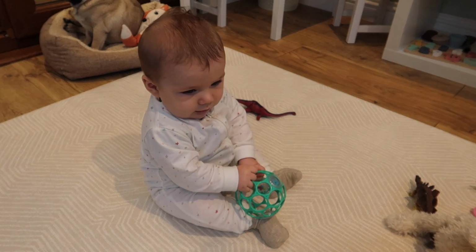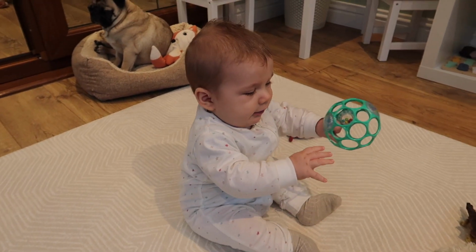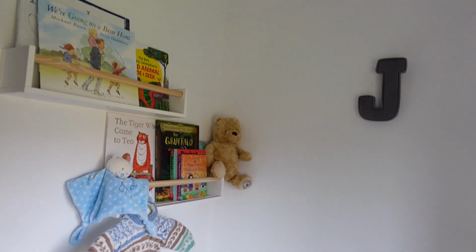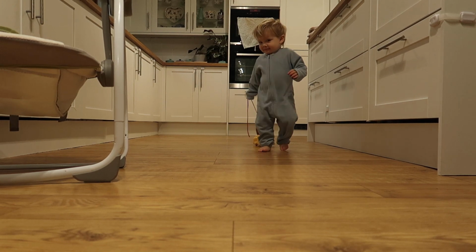My husband then will change Jasper's nappy again if it needs it. Usually it does. He does lots of nappy changes in the morning, and he will head upstairs with Jasper to try and get him to have a little nap in his bedroom. And during this time I get to just have a bit of time with Elliot.